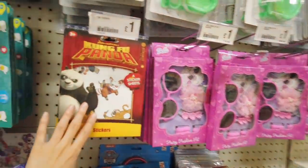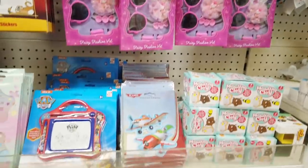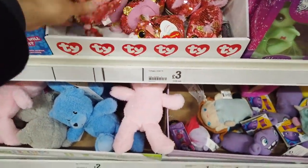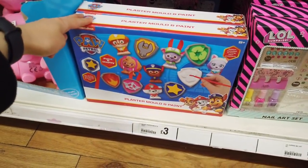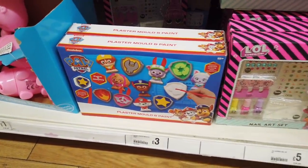You've got some stickers here, Kung Fu Panda. Oh, these are nice as well. £3. These are new. You've got some teddies here for £2. My Little Ponies for £1 there. Plaster mold and paint. Nice kit there, art and craft kit for £3.